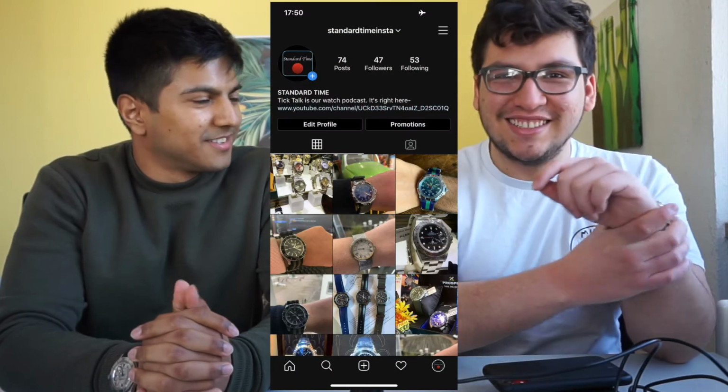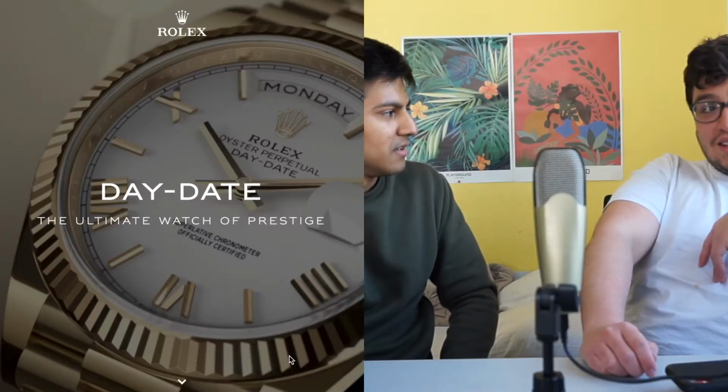TikTok from Standard Time. Today we're going to be discussing whether you would consider a Rolex Datejust as a dress watch, an everyday watch, or sort of a stainless steel sports model. So the main question, let's first tackle the first one: is the Datejust a dress watch? I think it's sold as a dress watch, right?